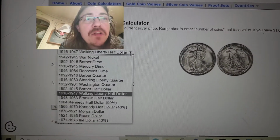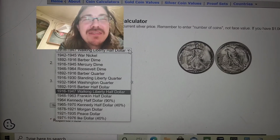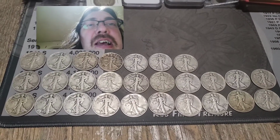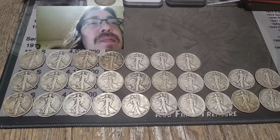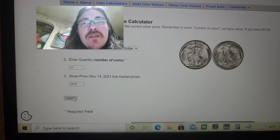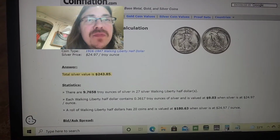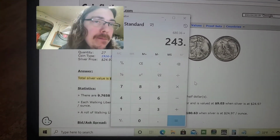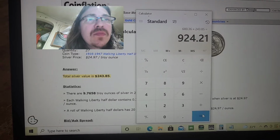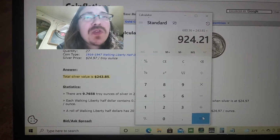Up next are the Walking Liberty Half Dollars, or like we call in the coin community, Walkers or Waka Waka. They are from 1916 to 1947, those Walker Texas Rangers. Let's see how many we have and their value. As of right now, I have 27 Walkers. Let's see their value. So for 27 of them, the current value is $243.85. Let's add that to our total, bringing us up to $924.21. Now I'm curious how many of you know those references I've been using for calling the Walkers what they were. Comment down below.